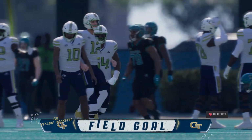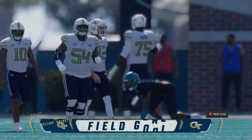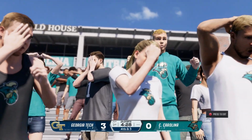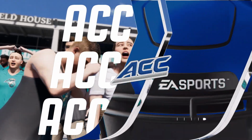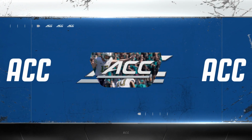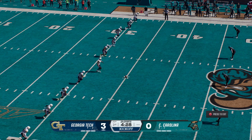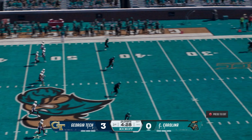And it slips just inside that right upright. And that'll put the first points of the game on the board. It's 3-0. Man, so many more times we're going to say, go for it, be aggressive. Nice to have a guy you can depend on, and you know you're putting 3 on the board. Nice kick, nice job.